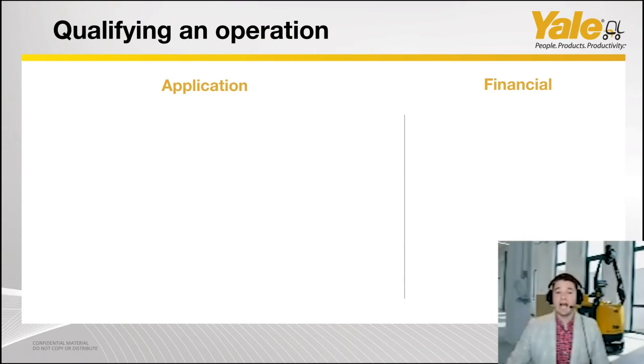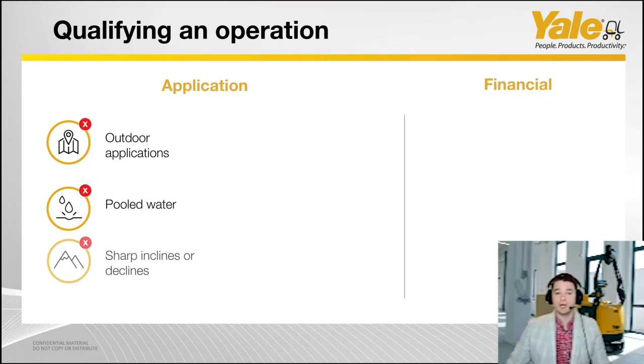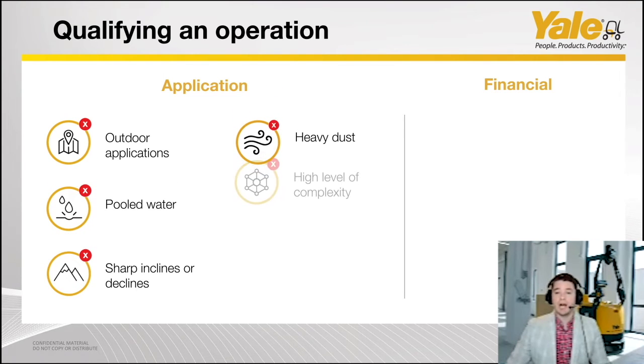Now that we talked about what tasks robotics are suited for, we need to cover some more information to qualify your operation. First, outdoor applications are a no-go. The navigation technology must be used indoors. Pooled water, heavy dust, and sharp inclines or declines are also not conducive to successful robotic operation.